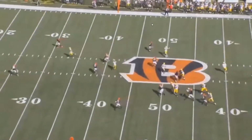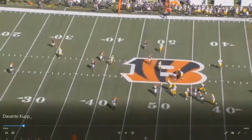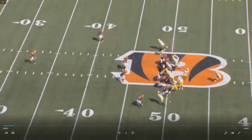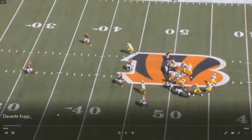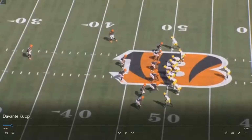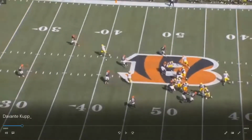We get play action boot, right? So we can see Davante down here at the bottom of the screen. Let's watch him really closely. He's jogging off the line of scrimmage, right? He's tempoing his route. And I think what he's doing is he's reading these two linebackers right here. The linebackers don't bite hard on the play action fake, as you can see. They're really patient, and then they get out.